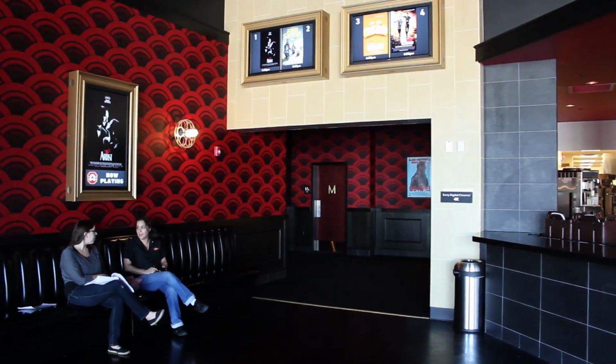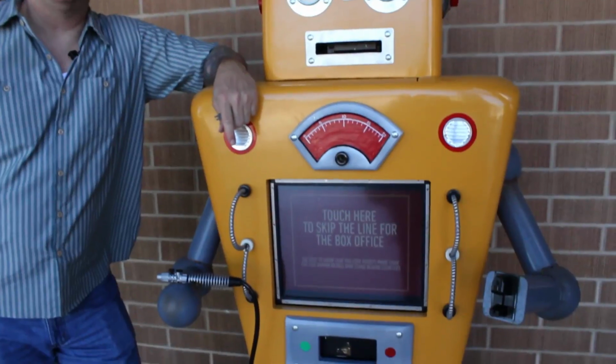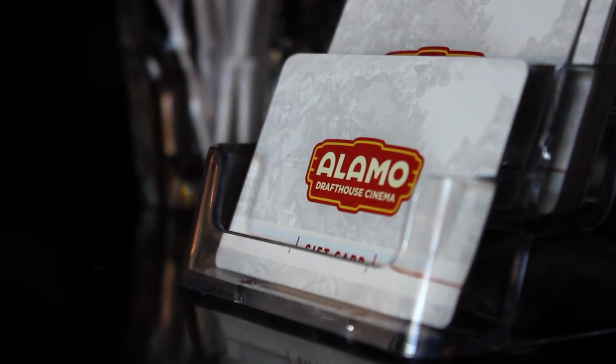So if you thought waiting at a tequila bar before your movie was painless, you can now get your movie tickets from these robots, open 24/7. Natasha Verma, The Horn.